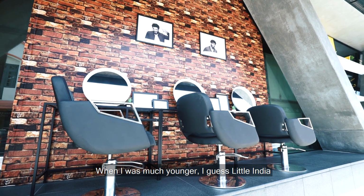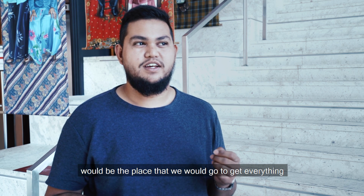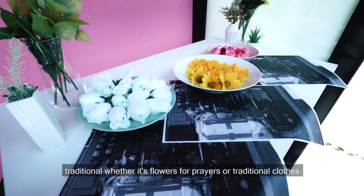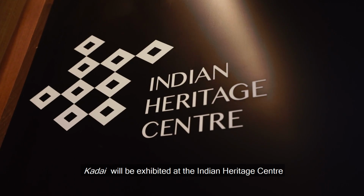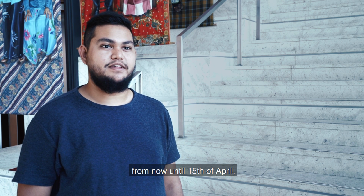When I was much younger, I guess Little India would be the place that we would go to get everything traditional, whether it's flowers for prayers or traditional clothes. I mean, Little India is the first place to go to. Kadai will be exhibited at the Indian Heritage Centre from now until 15th of April.